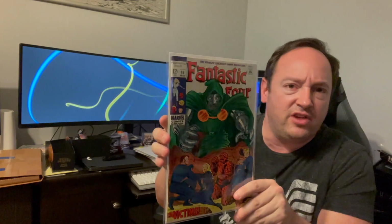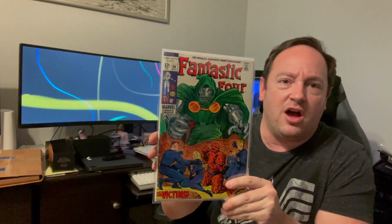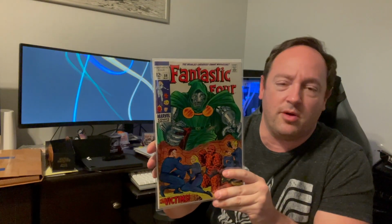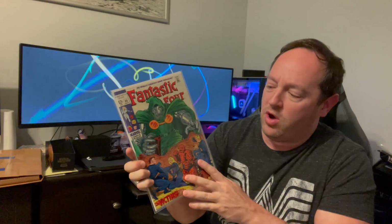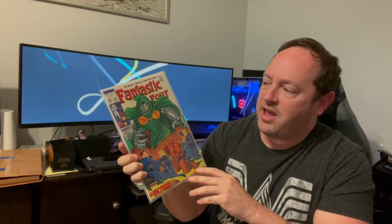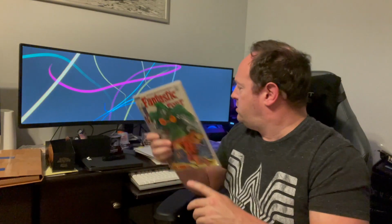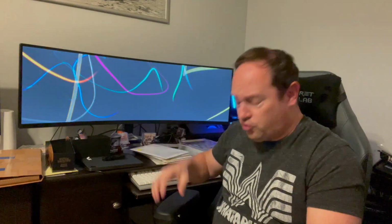These other books are not major keys that I can recall. They're just books that I really wanted to get slabbed. They're older books, so when I send in a submission like this, I try to add to it. The first one is Fantastic Four number 86. A really nice Doctor Doom cover, and obviously Doctor Doom at some point coming in. This is one I wanted to add to get encapsulated. I believe it's from the 70s. So 2 more left.